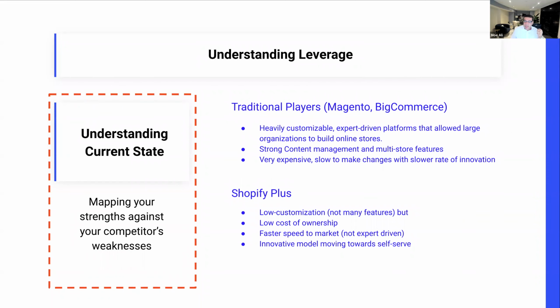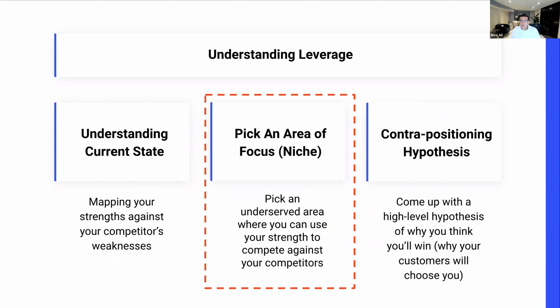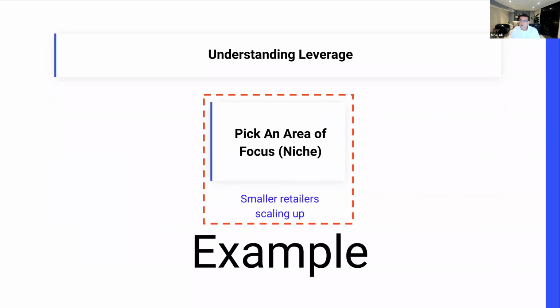So, you understand what your competitors' strengths are, and you understand what your weaknesses and strengths are. Based on this, Shopify picked an area of niche. They said, okay, of all the market that exists, which segment can we go for? And the hypothesis was we can go for smaller retailers that are scaling up.